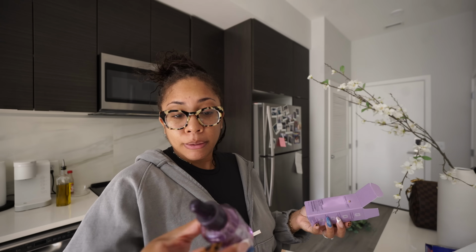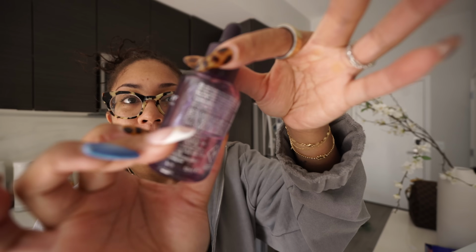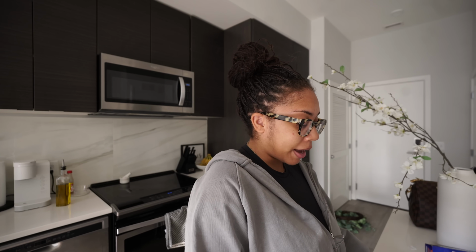I think it's spilled in here. Baby, the oil spilled. There is nothing left. Can y'all see that? The oil is down here. Maybe it was just damaged during the packing portion, like packing up the PR.